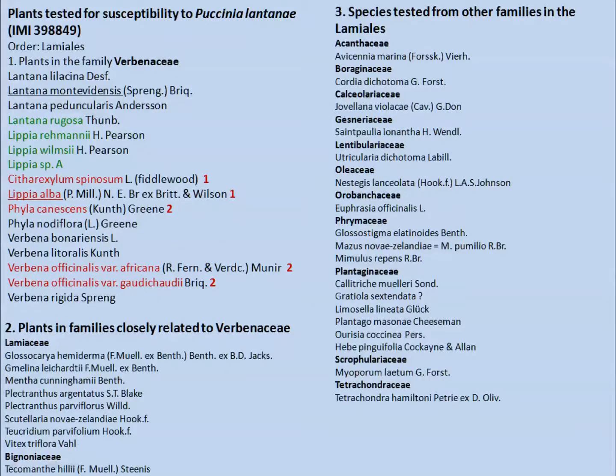In other words, the specific isolate that they're testing for all these plants for Australia is completely host specific, only attacking Lantana camara and nothing else. And they tested plants within the Verbenaceae, Lamiaceae, and then a number of related families as well.